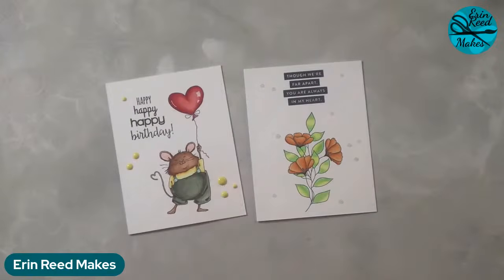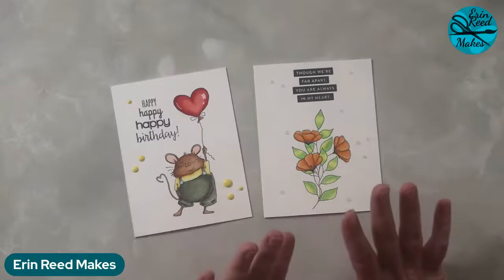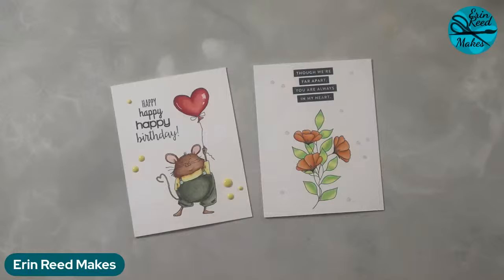Okay, so these are just a few of the cards. There's a few more videos to come because I cannot send back every single card that comes in the mail to me. So I want to give everybody a chance to show off some of their beautiful, beautiful cards that they have sent in the swap.